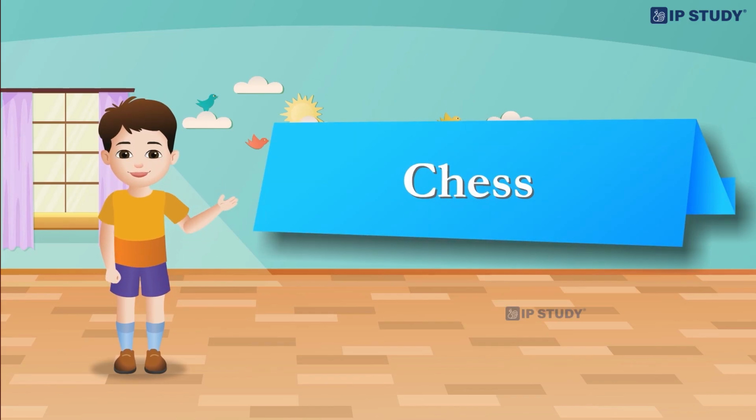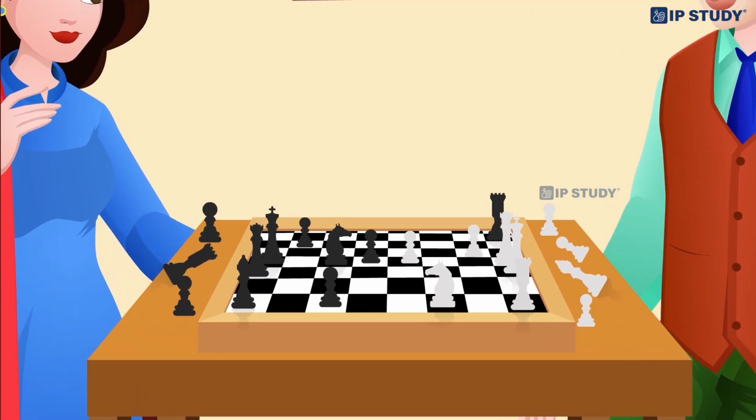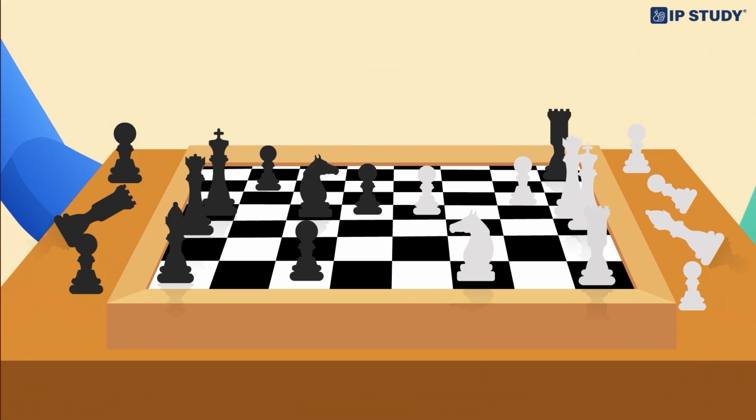Chess. Chess is one of the oldest and most popular board games. It is played by 2 opponents on a checkered board with black and white squares.